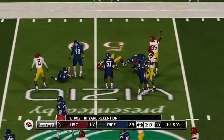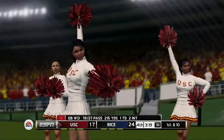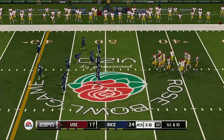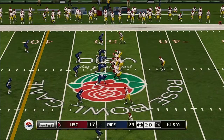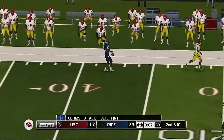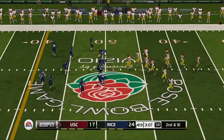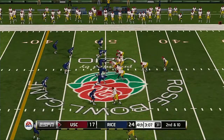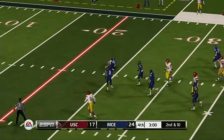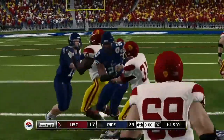And he snags that one. They'll bring him down at the 49. Incomplete, and that wasn't the greatest pass in the world. Well, I don't know how anybody can throw a great pass while getting drilled like that. From their own 49-yard line, it's second down. And he's finally taken down at the 24-yard line. That makes it first and 10.